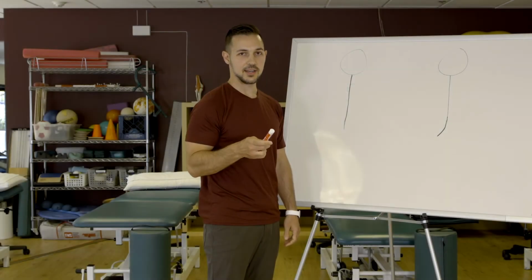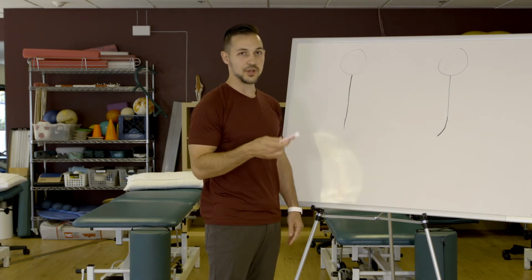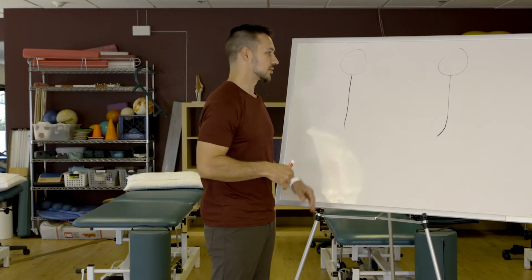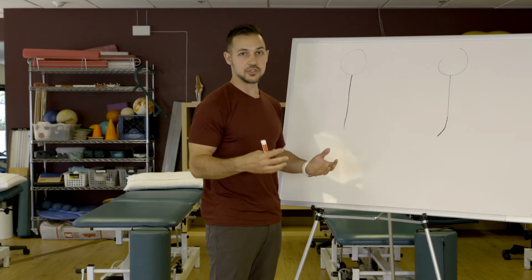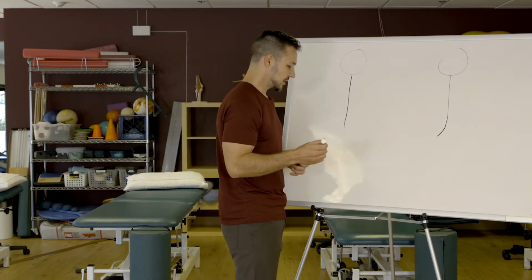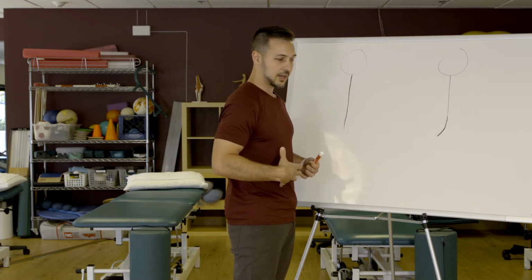So I'm going to tell you today one of the reasons, there are a lot of reasons, but one of the reasons why breathing matters. So we're going to go a little bit over anatomy. I'll show you some physiology, and then we'll try an exercise out that can maybe help with it.